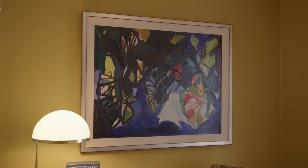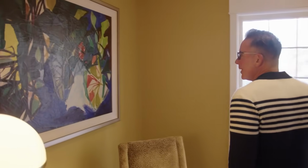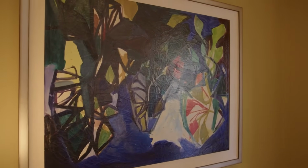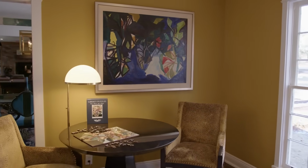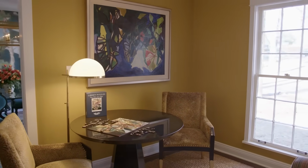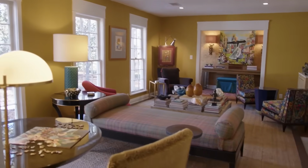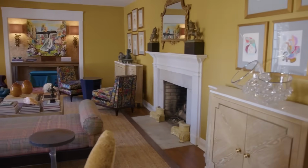He supposedly studied with Picasso in the 20s. And it is just one of my very favorite pieces that we own in the house. We picked the paint color on the walls. It actually is from Backdrop. It's called Suntan. It really kind of helped to warm the space and bring the space together. And it's kind of the nicest golden beige color. It just was a really nice sort of backdrop for everything.